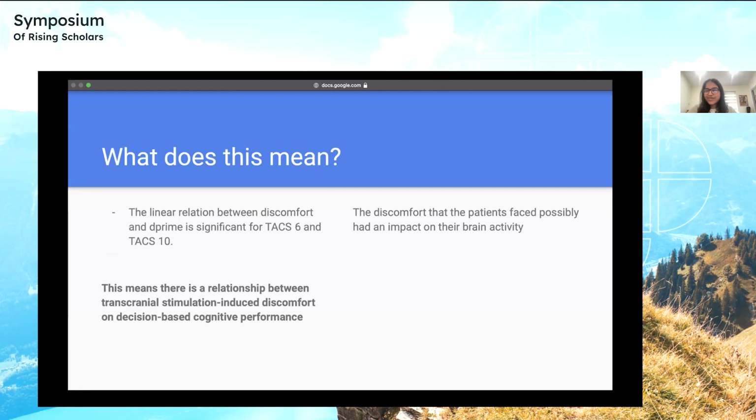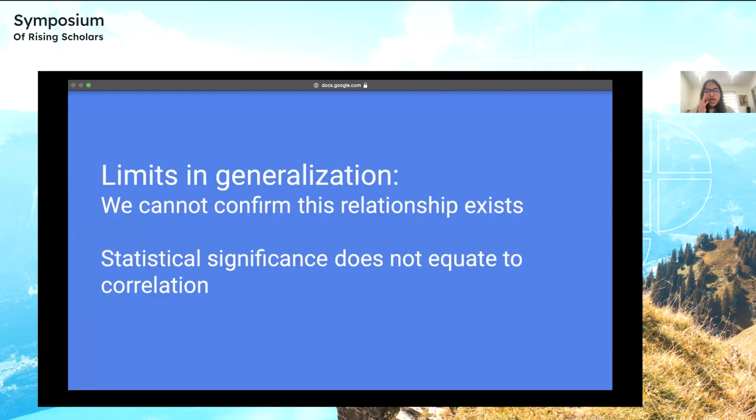And what do all those numbers mean? Well, that means that there is a significance here, which means that our question is partly answered. There is a relationship between the discomfort and the performance from the study. But we cannot confirm this relationship exists, because statistical significance does not fully equate to correlation, so we cannot just come to a straight conclusion.